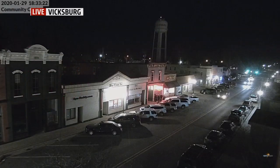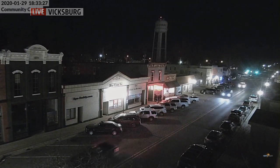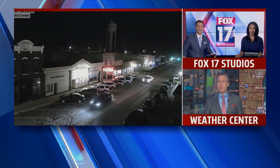Taking a live look over the town of Vicksburg, just south of Kalamazoo. Kevin Craig is standing by in the Weather Center with a check of the forecast. Another quiet day, Kev. Yeah, lots of clouds out there, too. That's going to continue to be the case through the overnight hours and through the day tomorrow. Another dull, gray, cloudy day. But it is a quiet day, and that will continue for one more day tomorrow before maybe a little precip rolls in by Friday.